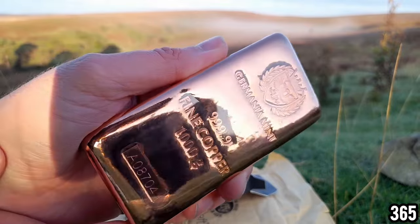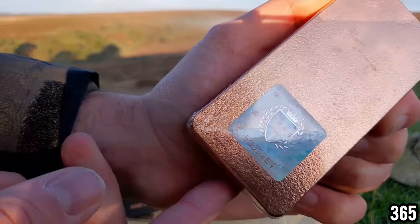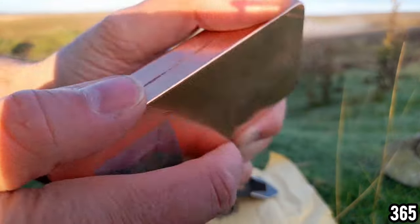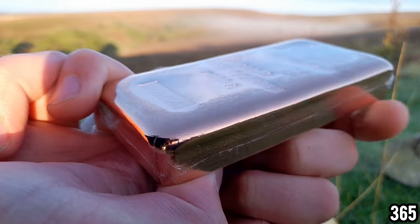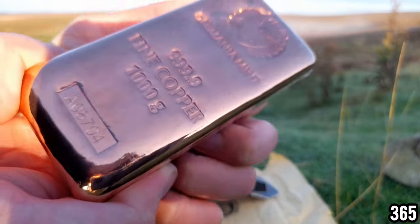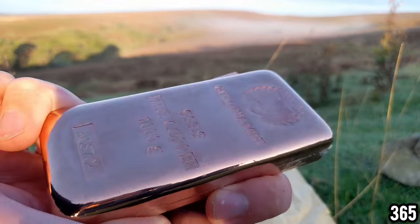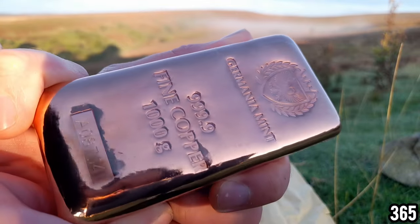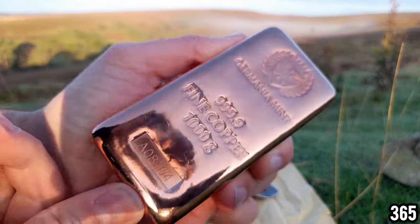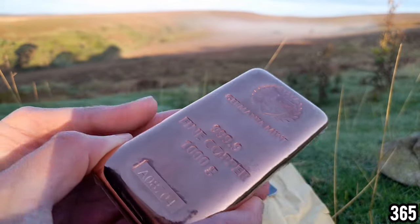Serialized. It's got a cellophane wrap around it. You can see you've got the hologram on the back. Absolutely gorgeous chunk of copper. Looks fantastic actually out here in the daylight. All of the different colours that you see shining from it. So well money wins. Thank you very much for inspiring today's video. Absolutely gorgeous piece of copper.